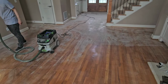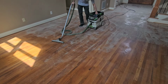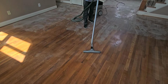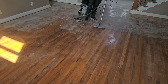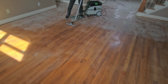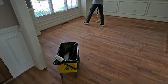We're gonna go ahead and coat the stairs first, and then the stairs will be coated first, and then we're gonna put the first coat on the main floors. All right, guys, stay tuned. All right, guys, first coat is going down.